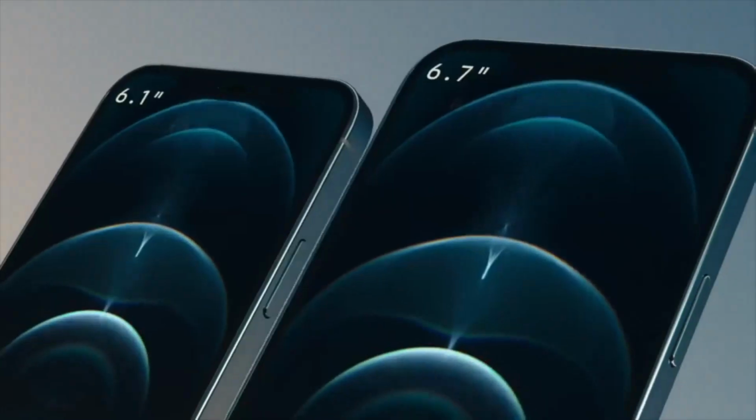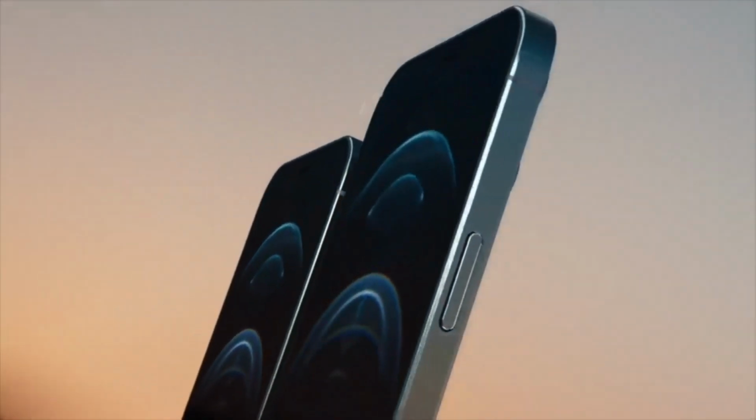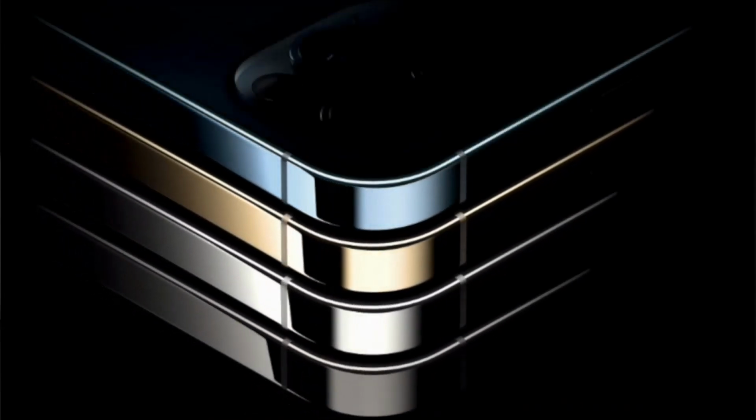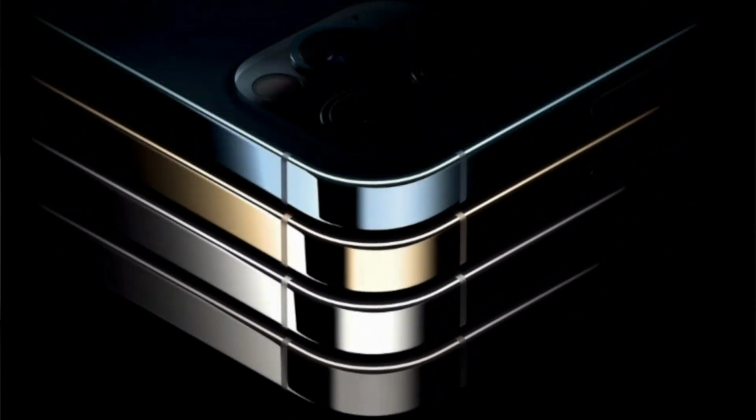Turning now to the iPhone 12 Pro Max specifically, the biggest feature about this new phone is its size. It is the largest iPhone ever to hit the market at 6.7 inches. The iPhone 10 Pro and the iPhone 11 Pro Max both came in at 6.5 inches. In addition to the squared off edges, this bigger size sort of gives the iPhone 12 Pro Max the look and feel of an actual iPad.